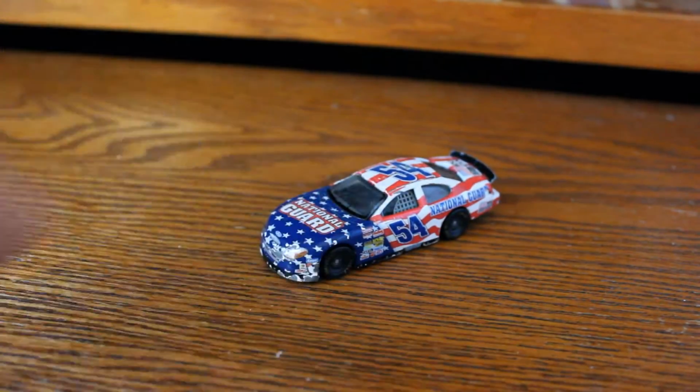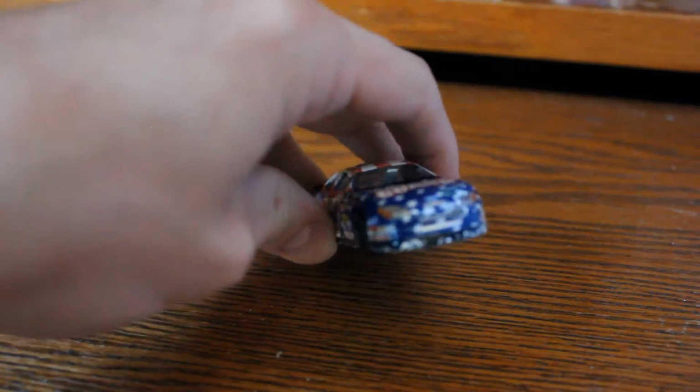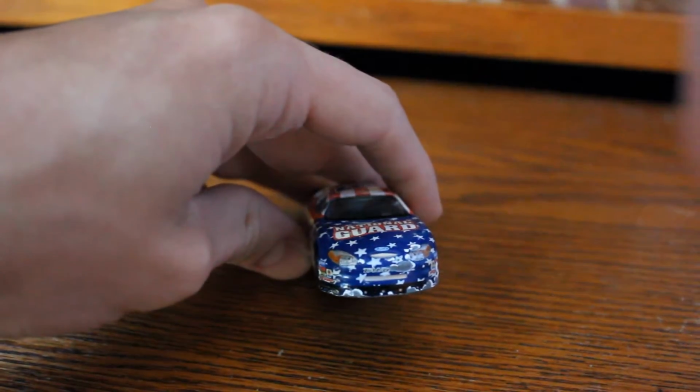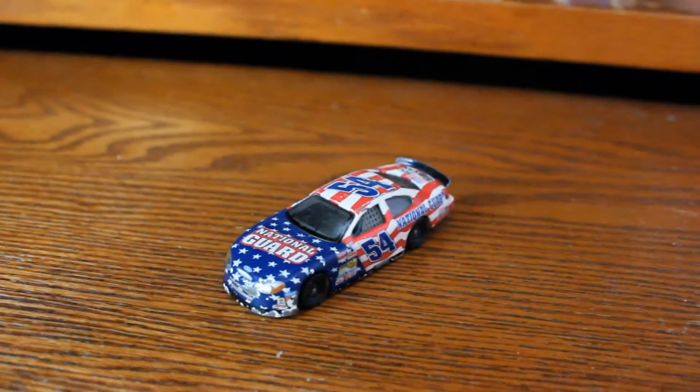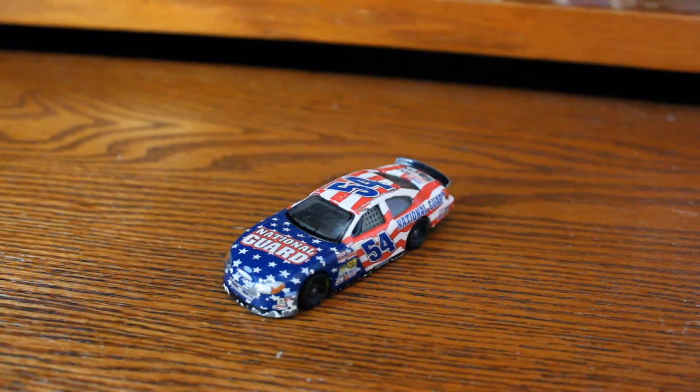Next in the box. Oh, here we go. Here's one that I always wanted. Todd Bodine's 2003 National Guard car. This one's one of the worst looking ones. It's got some pretty decent sized chunks taken out of the paint in the nose. But this is a really cool paint scheme. I've always liked it, and I did not even know they made a diecast of it. I actually forgot I bought this one because there were so many diecasts in this lot that when I opened up, I was like, oh wow, I didn't even know I bought that. So it's kind of the story of my life when it comes to buying diecasts. There we go. On to the next one.